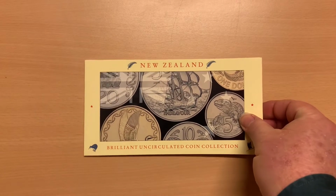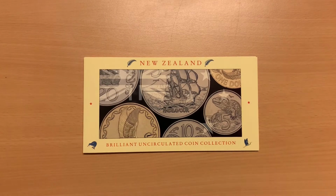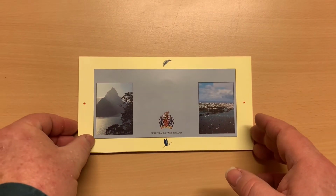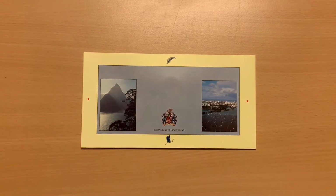Given its relatively small size, New Zealand is amazingly topographically diverse, featuring fjords and Alps on the South Island, with native forests and white sandy beaches on the North Island, and some of the beauty of the country is captured in images on the packaging.